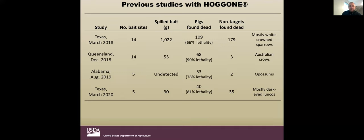We had 14 bait sites in Queensland. We only found 55 grams of spilled bait. So that was almost a 20-fold decrease in spilled bait, which was a huge success, we thought. We still had good lethality for pigs. We did still find 3 Australian crows, but it sure was a big improvement over what had happened in Texas. So we felt good enough to come back to the US and test in Alabama.